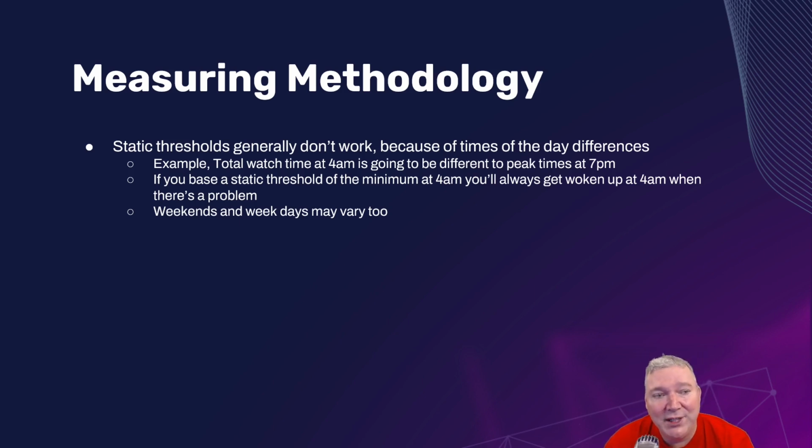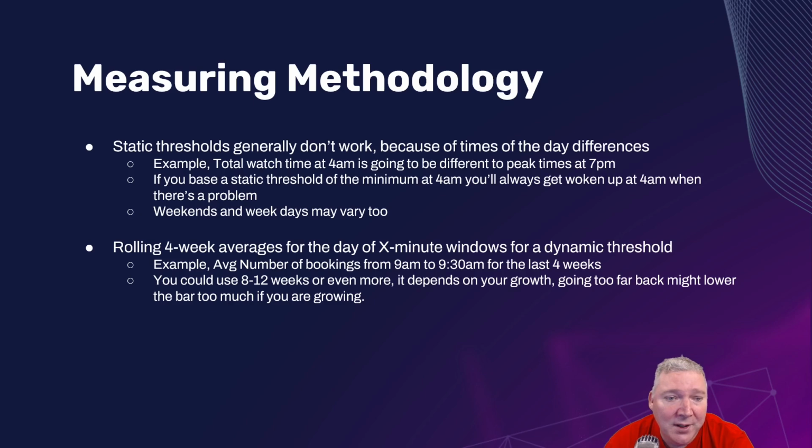You'll also have a problem with weekends versus weekdays too. So we need some sort of dynamic threshold. What I've used in the past, and I'll go into an example today, is a rolling 4-week average of X minute windows for a dynamic threshold. An example is, we might look at the average number of bookings that we get between a 9 a.m. and 9:30 window for that particular day, whether it be Monday or whatever, for the last 4 Mondays over the last 4 weeks, and then we assume that we should hit around that number today, because it's a Monday as well, or whatever day of the week it is.